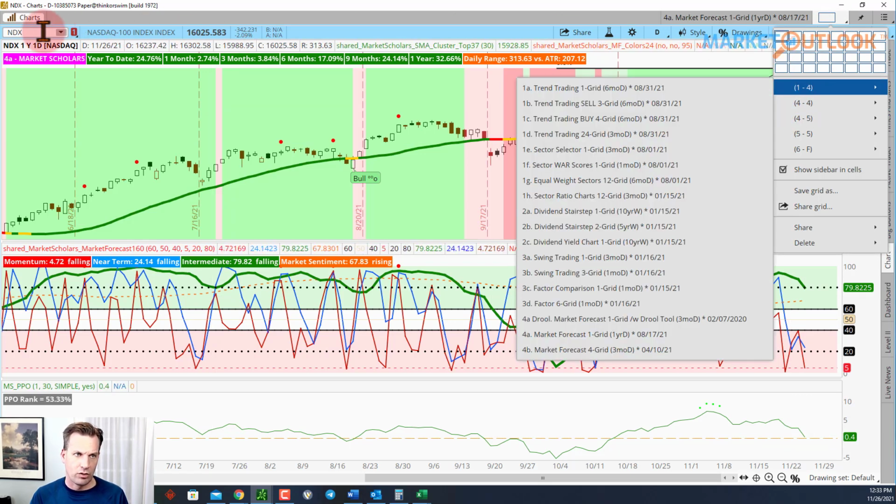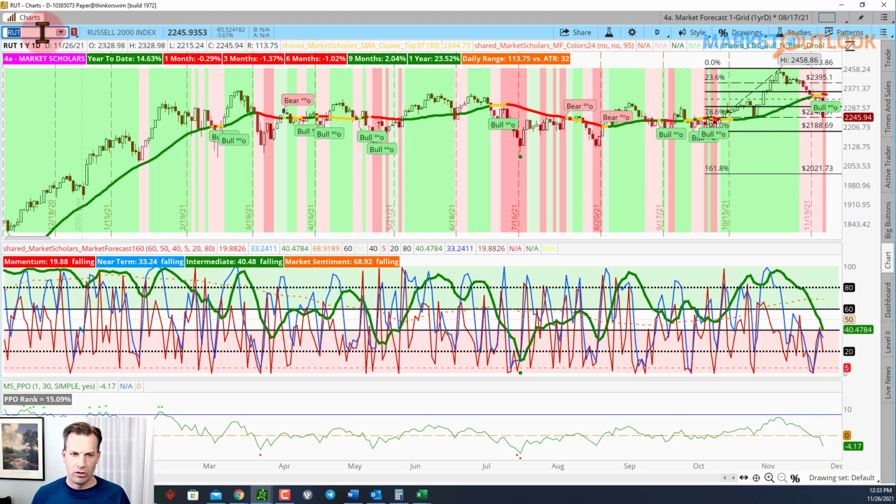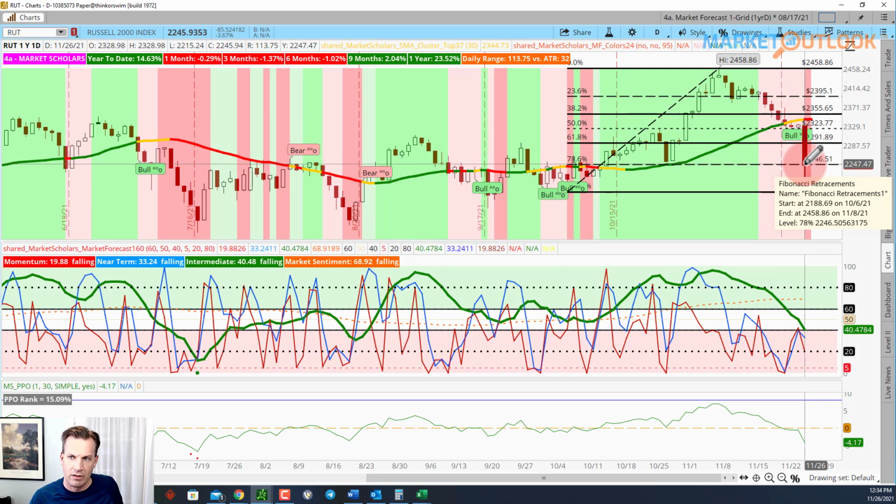And then finally, your Russell 2000 on the market forecast. We are now just a little bit above 40, but almost below 40. And we do have dark pink shading in the red line because we are below 50 on here. We didn't finish at the low. We held the 78% retracement level.